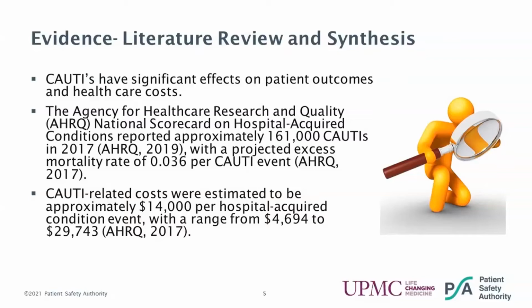The total cost for CAUTIs can fluctuate pretty significantly depending on what institution you're at and what study you're looking at. But according to AHRQ, average CAUTI-related costs were estimated to be approximately $14,000 per hospital-acquired condition event, but they could range anywhere from $4,900 to as high as $29,743.